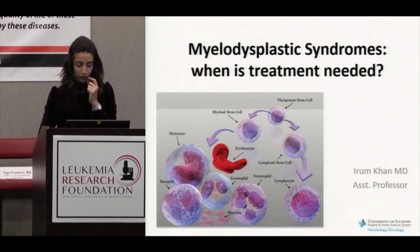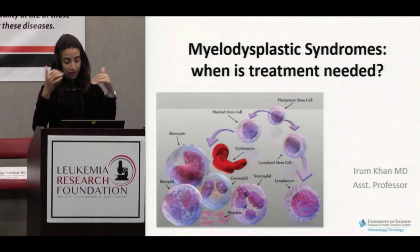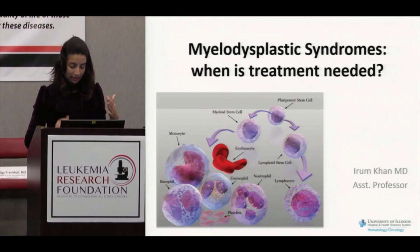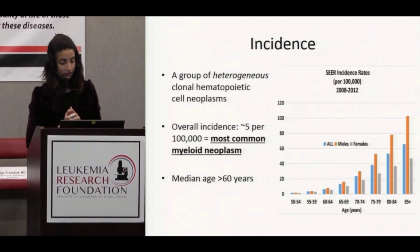So when we look at the primitive stem cells, they have the ability to become a mature red cell, white cell, or platelet, depending on which genetic program they undertake. And if there are mutations in this genetic program, they get stuck, sort of developmentally arrested in the marrow. And it can have a number of manifestations clinically, which have to be dealt with differently.